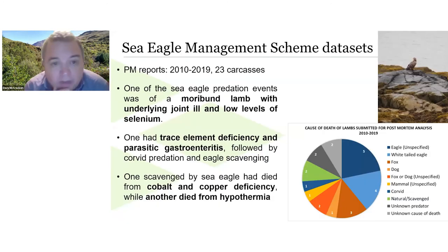It's rare to find carcasses out on the hill. It's even rarer to find carcasses that are still in a state that can then be sent off for post-mortem. Within the seagull management data, between 2010 and 2019, a 9-year period, there were only 23 carcasses that were submitted or found in a condition that could be submitted for PMs. The pie chart down the bottom there indicates that eagles, white-tailed eagles, and foxes in particular were deemed to be responsible for about half of those losses.